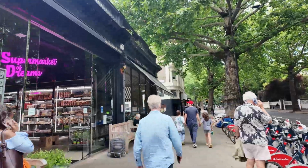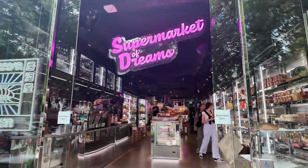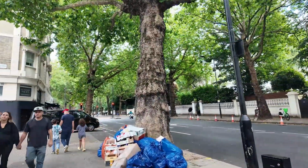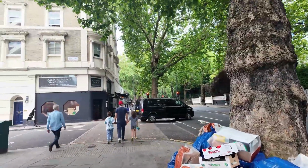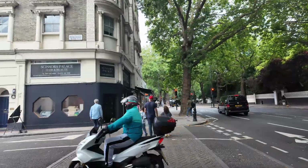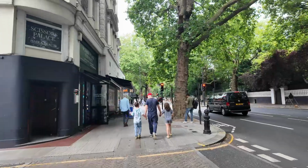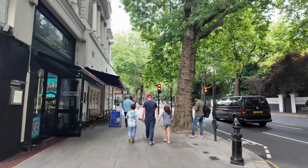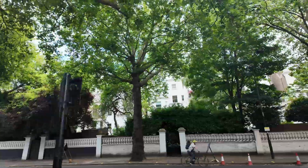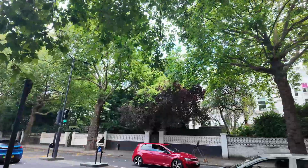It's a quirky supermarket here. It's quite retro for Holland Park. Holland Park is quite quaint. I have to say, if I had the money, my dream would be to live in Holland Park, Notting Hill. And on this side we've got some really big townhouses. I'm not even sure if they're considered townhouses or mansions.